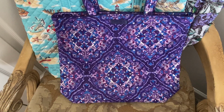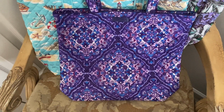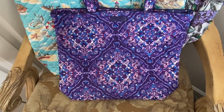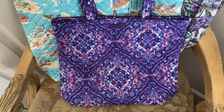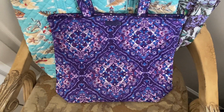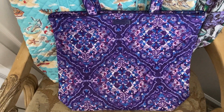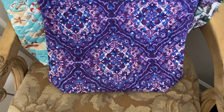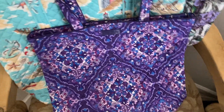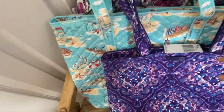I really, really was wanting the QuiltCon 2019 bag that Vera Bradley Bag of the Day showed in her video, and I can't find it anywhere. I mean, that's probably one of those unicorn bags. I'll be lucky if I someday find one. But to satisfy my craving for this purple, I got this Regal Rosette pattern. And it's just a simple tote bag, literally. I don't think there's anything to this bag.